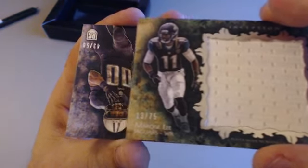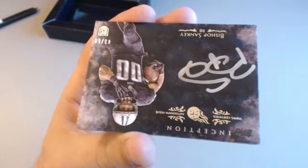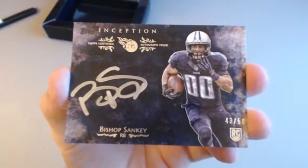Oh, we got either a gold or a silver. It'd be a silver signing, 43 of 50. Bishop Sankey! Old Sankey. You have not missed the helmet or triple threads.